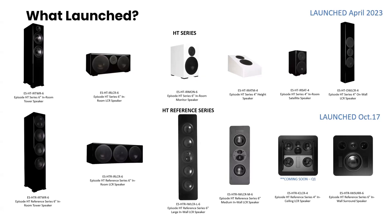And then our very versatile in-wall surround. It's not just an in-wall surround, and I will expand upon its benefits and applications in slides coming up.